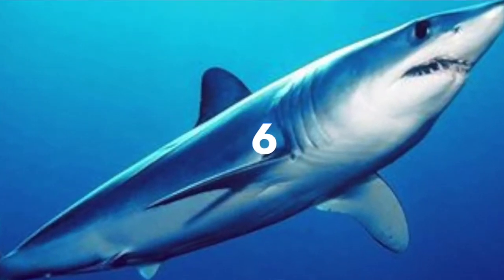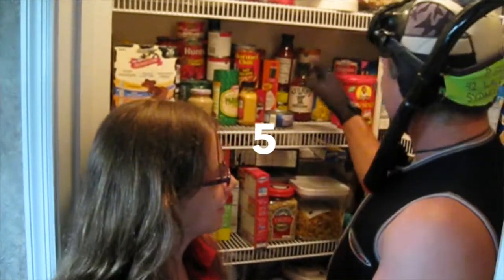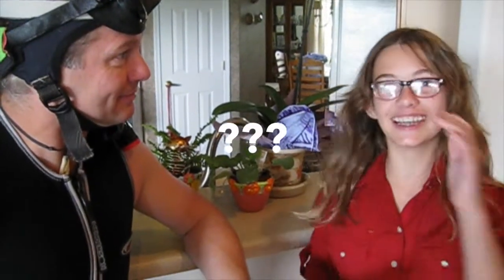Number 6, the blue shark. It can go about 43 miles per hour. Real skinny shark with circular eyes on either side of its head. Do you think something is watching us? That's just because I talked about the eyes on the side of the head, I imagine. Number 5, bluefin tuna can go about 44 miles per hour.